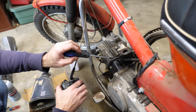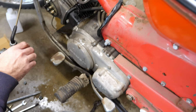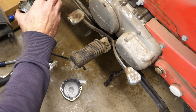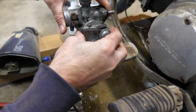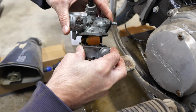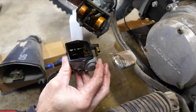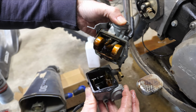There was more old gas in there than I thought. Don't light a cigarette. I'll keep that in mind. Ready to see what the float bowl looks like? Ugh. Do I usually do this over a pan? Oh my. That's gross. It's period correct.